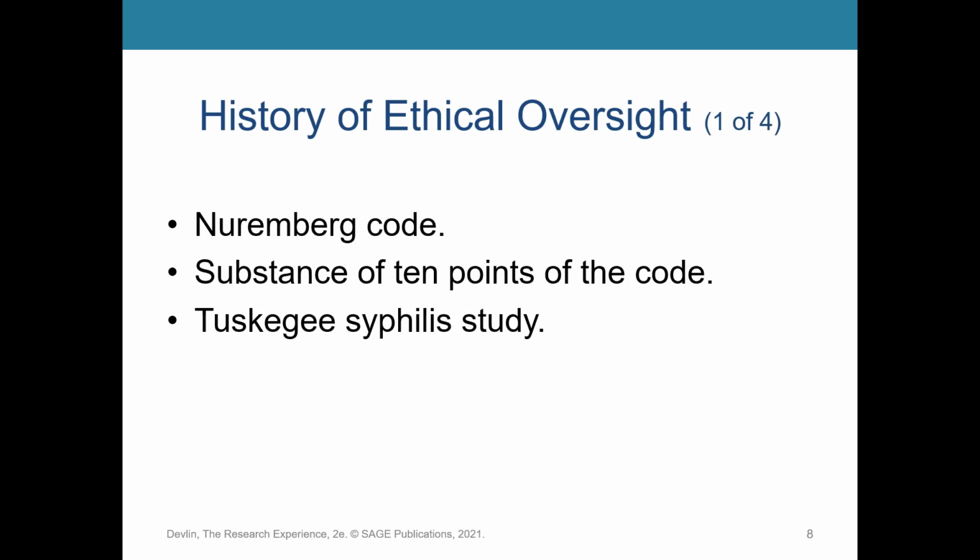So in the past, there has been some tradition of oversight, for example, the Nuremberg Code. This consisted of 10 guidelines for the ethical treatment of human subjects. And this code was really solidified in 1949. It actually emerged out of what happened with the Nazis and the war crimes. What was the substance of these 10 points?